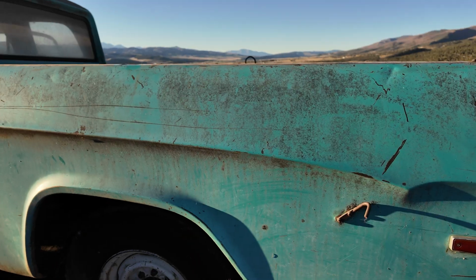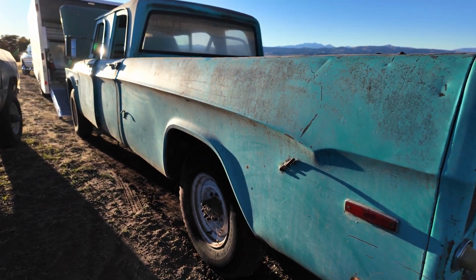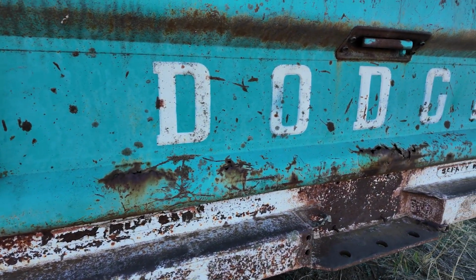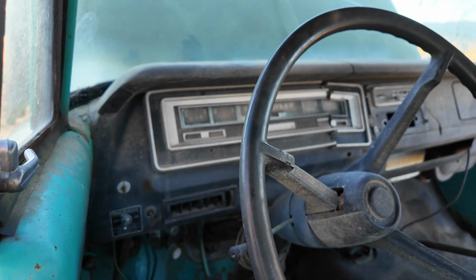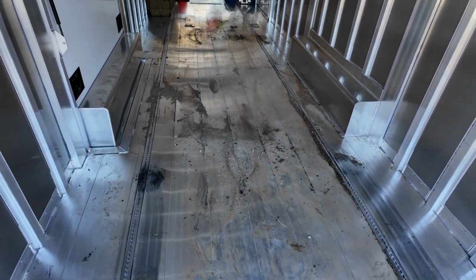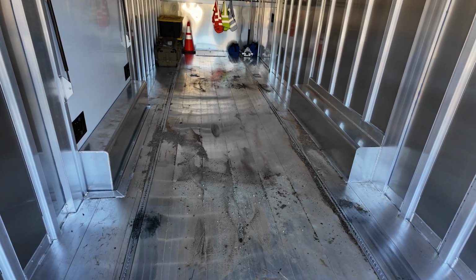As far as dents go, there really are not many. You can see the reflection off of that. Very clean as far as dents go, but here's the tailgate I was saying. That's got some rust too. Really cool truck. Now, I've got to clean the trailer. Look at this mess from towing an old truck home. Remember, this is a brand new trailer.